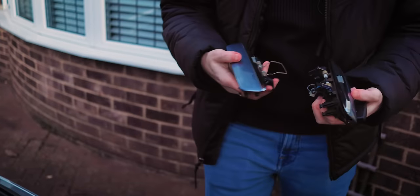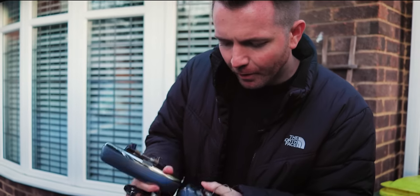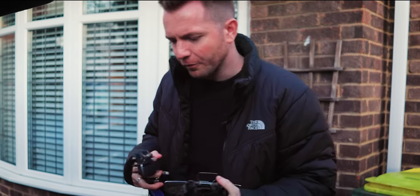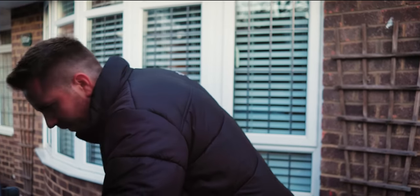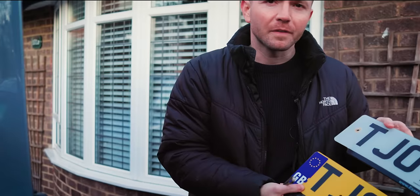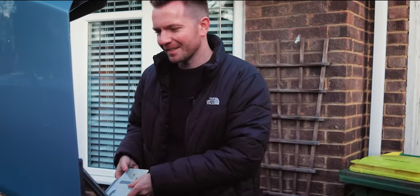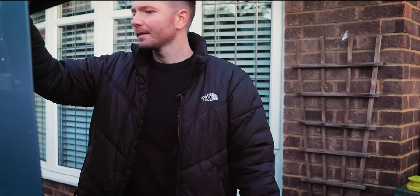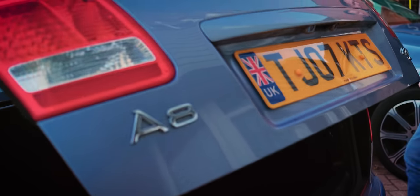So here are the replacement door handles. Now, I think this is the issue, these two buttons. So I'll get those swapped over. We've even got the original Chelmsford Audi plates. I love a bit of originality. There we go, fine.